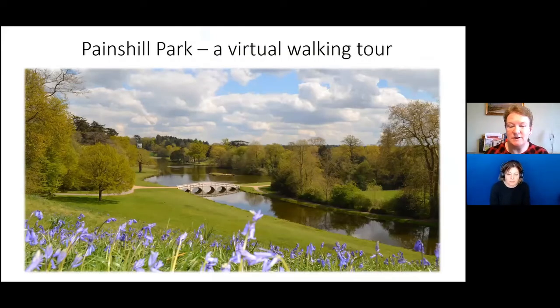Hamilton transformed Painshill and created the pictorial circuit walk we enjoy today, with a series of scenes, continually changing, surprising, and mystifying, with stopping points to enjoy a view or appreciate a set scene. It was designed as a garden of changing moods to stimulate the senses and emotions. So let's take a virtual tour now and explore all the places I take my people on a real guided tour, but in half the time.